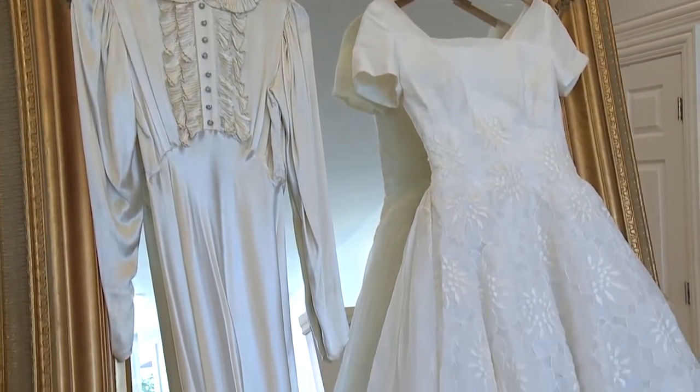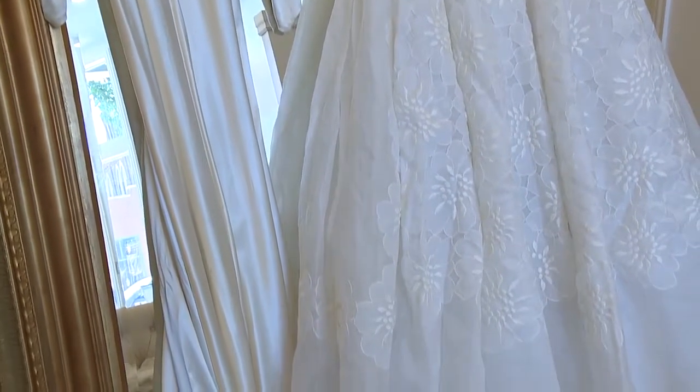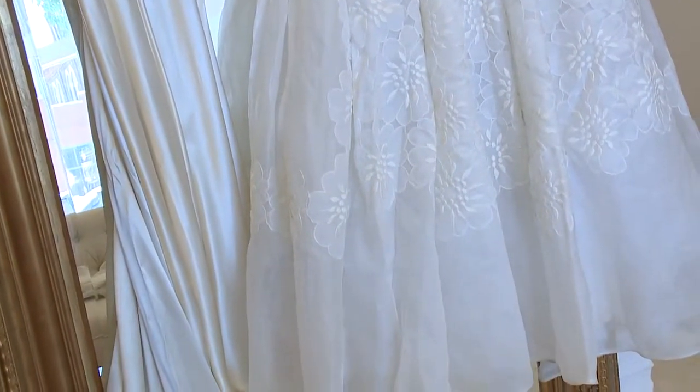It's just such a happy time in people's lives. It's nice to be able to share a part in that, the joy of someone's wedding.